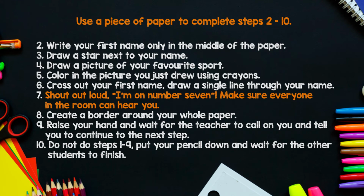7. Shout out loud, I am on number 7. Make sure everyone in the room can hear you. 8. Create a border around your whole paper. 9. Now raise your hand and wait for the teacher or someone to call on you and tell you to continue to the next step. 10. And the final step, do not do steps 1 to 9. Put your pencil down and wait for the others to finish.